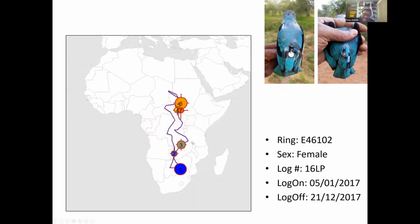It had a similar movement pattern, but different routes. They stopped at different places. And this bird also carried the geolocator from January 2017 to December 2017. It gave us some really interesting insight: my breeding pairs will not necessarily migrate together. One will actually leave before the other.